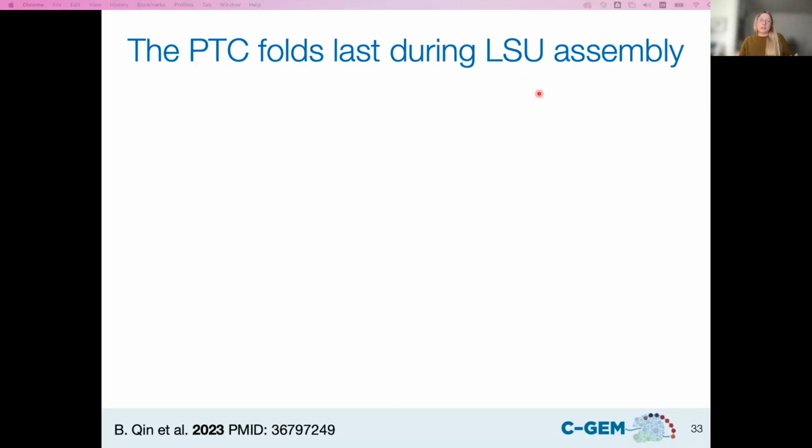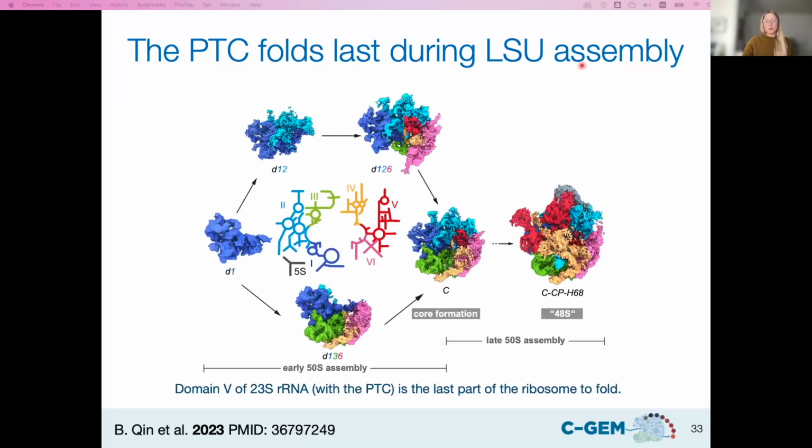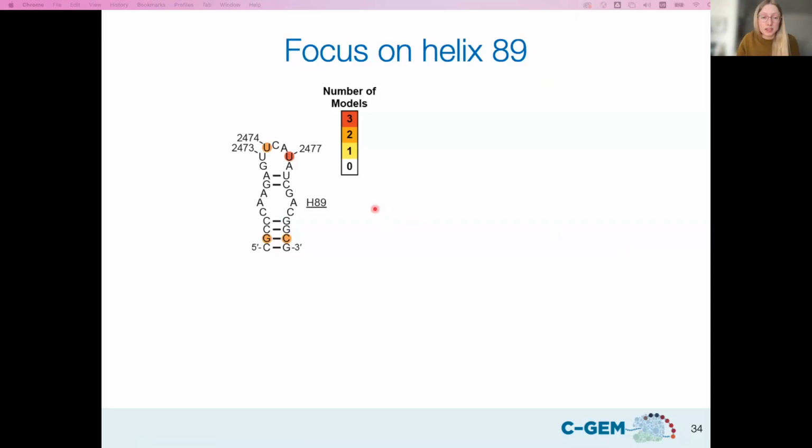As part of CGEM, we're interested in stabilizing the peptidyltransferase center of the ribosome. Remember that region that was unfolded in the P7A7 ribosome? We're interested in mutations from this model that could potentially stabilize this region and help with engineering. The PTC is known to fold last during the assembly of the large subunit of the ribosome. It's in what's called domain 5, and you can see this red domain 5 folds as one of the last steps. So we were particularly interested in mutations in these later folding domains. One thing that stuck out to us is these mutations identified in Helix 89, which is pretty close to the PTC. And as I mentioned, we actually had several different models that we trained, some with slightly different architectures.